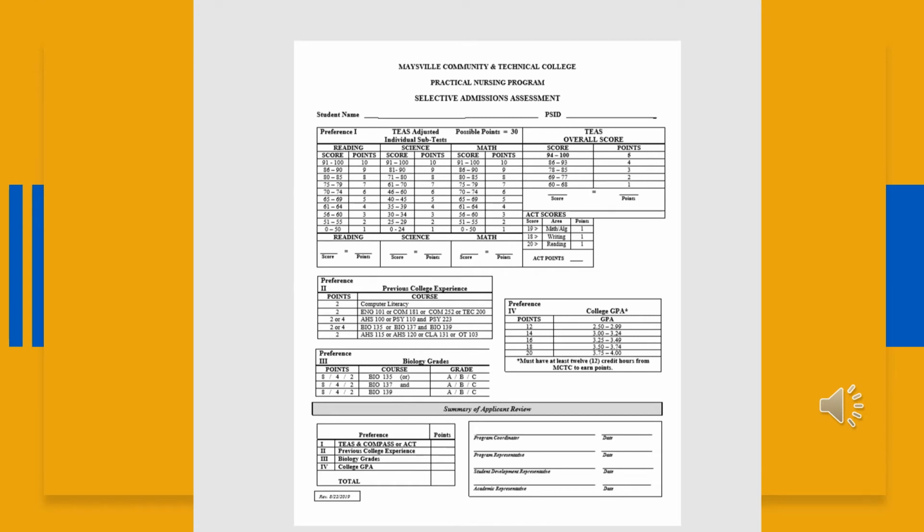The next form in your packet is the practical nursing selective admission assessment. This just goes over points that we give you to get into the program. You have to have a 2.0 to be even considered. And then we give you points for your TEAS examination. If you've taken the ACT, or have previous college experience, you can get points for that. And for your biology classes, if you've gotten an A, B, or C, you can get points for that. And we add those up, and we take the students with the highest number of points into our program.